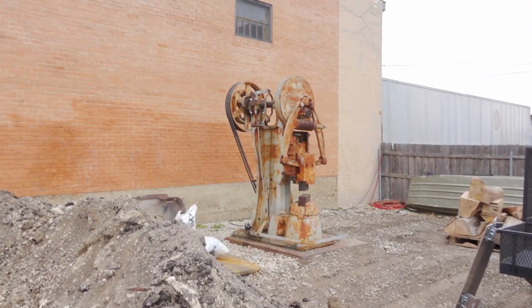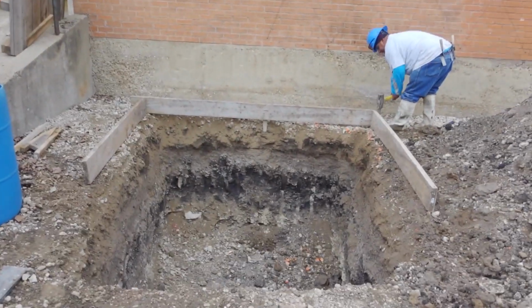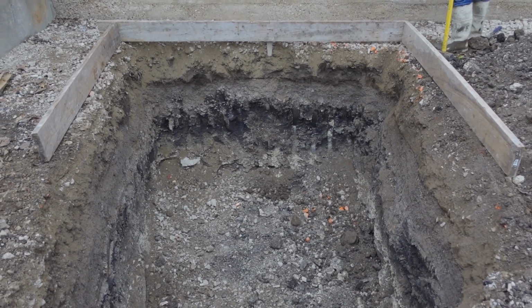Now we have another hole over here that we're gonna fill up with concrete. I'll show you what we're doing over here. So Andrew here from Blacksmith Tools, he has that big hammer that he needs a slab for, and this is what the slab is at. So we're gonna fill all that up with concrete all the way up, about 4 or 5 feet deep.